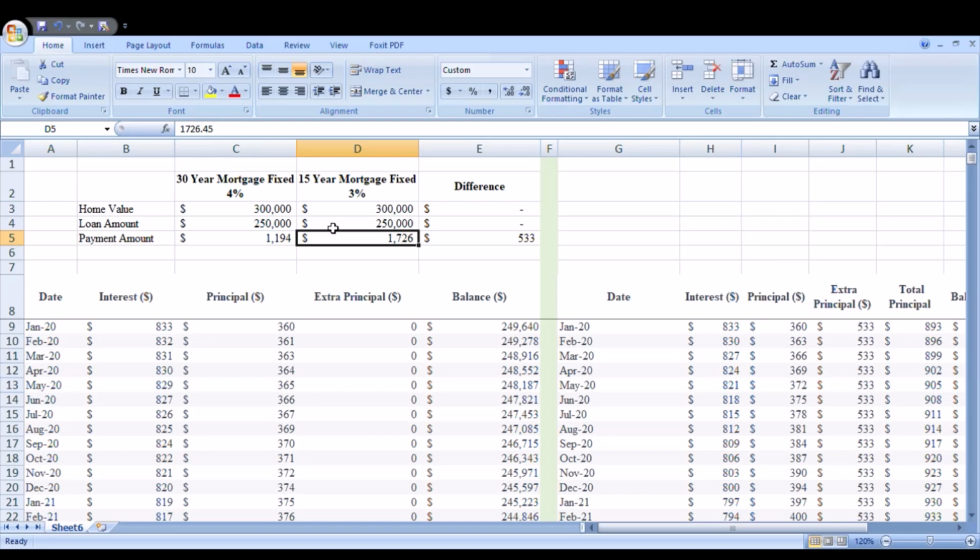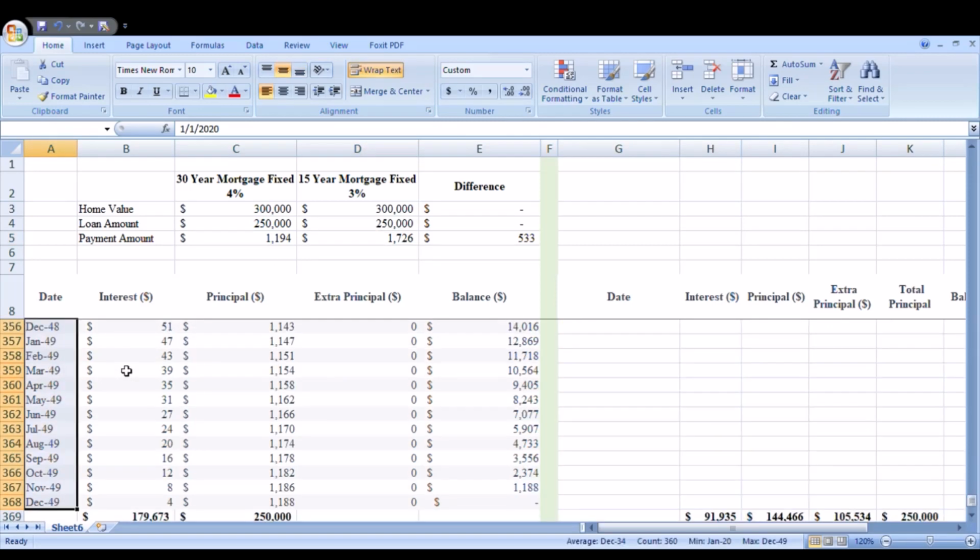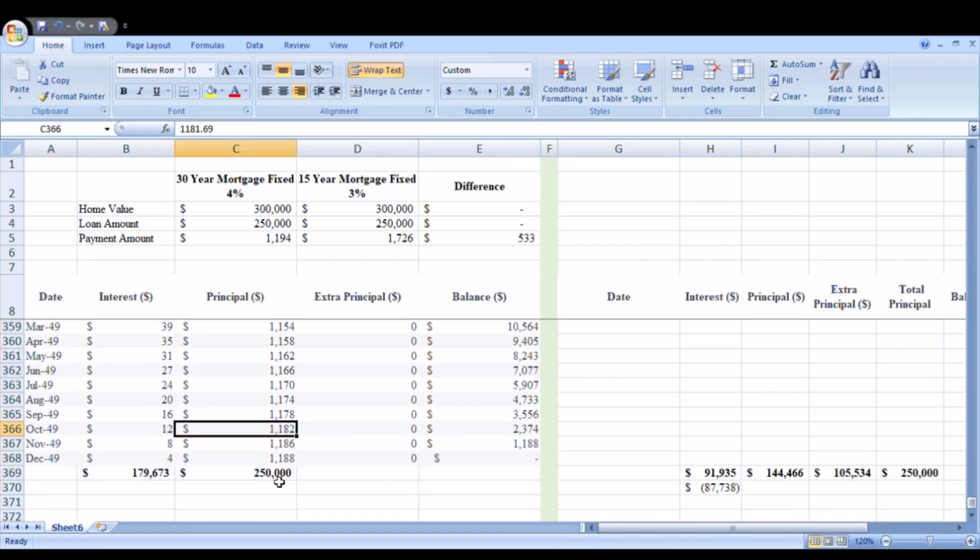So I also broke out the amortization table for the 30-year mortgage, which is right here. As you can see, 360 payments. The principal at the end is $250,000. Interest is $179,673. Here we are assuming we're not paying anything extra per month. So you amortize the loan over 360 months or 360 payments.